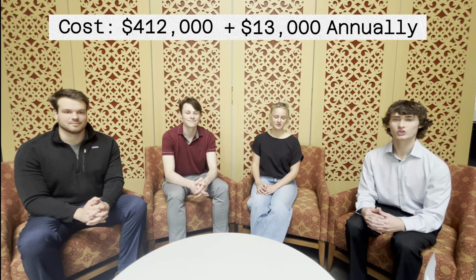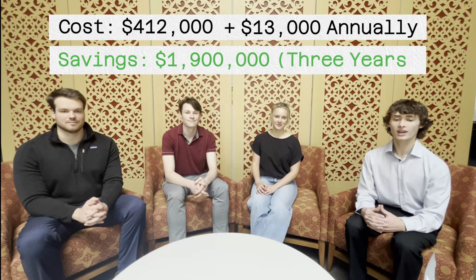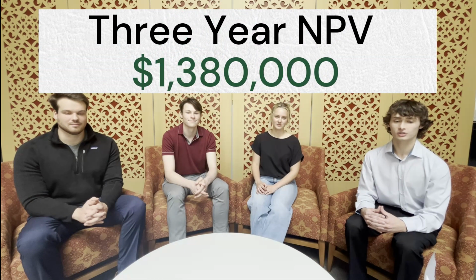The initial project cost is $412,000, plus an additional $13,000 annually in consumable costs. However, by not hiring 10 additional operators to increase capacity and cost savings from whip reduction, Mightyem saves $1.9 million over 3 years. This yields a 3-year net present value of $1.38 million with a payback period of 7.4 months.